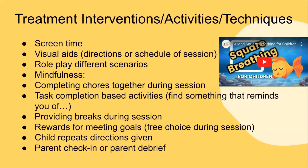And a real simple technique I also use with clients that have ADHD is having them repeat and echo directions. And I tell that to parents too, like if your child with ADHD is struggling with remembering directions, be concise, and they need to repeat it back to you so you know that they understand what they're being told.